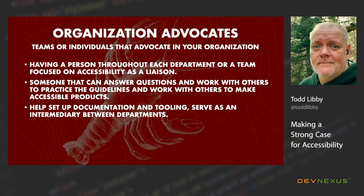Documenting and tooling is crucial. That will help immensely when advocating for accessibility. It serves as an intermediary between departments.